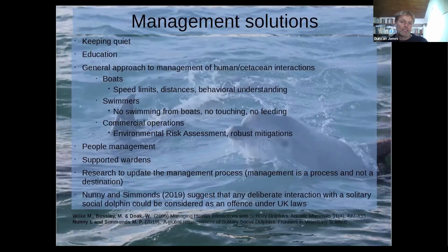What do we do about managing these? What are the solutions? Well, by far the best solution is keeping the animal quiet. So this happened in South Australia. A solitary dolphin turned up, and the people who first realized that this dolphin was hanging around the area on its own, separate from its population, had enough knowledge to realize that keeping quiet was the best thing. And they managed to keep this hidden from the general public, and the dolphin assimilated into another pod passing by, and that all ended well.